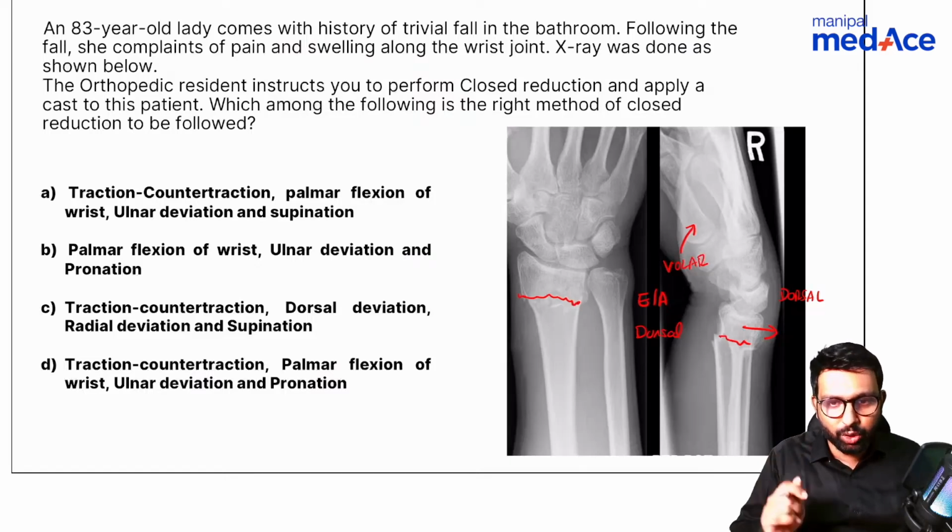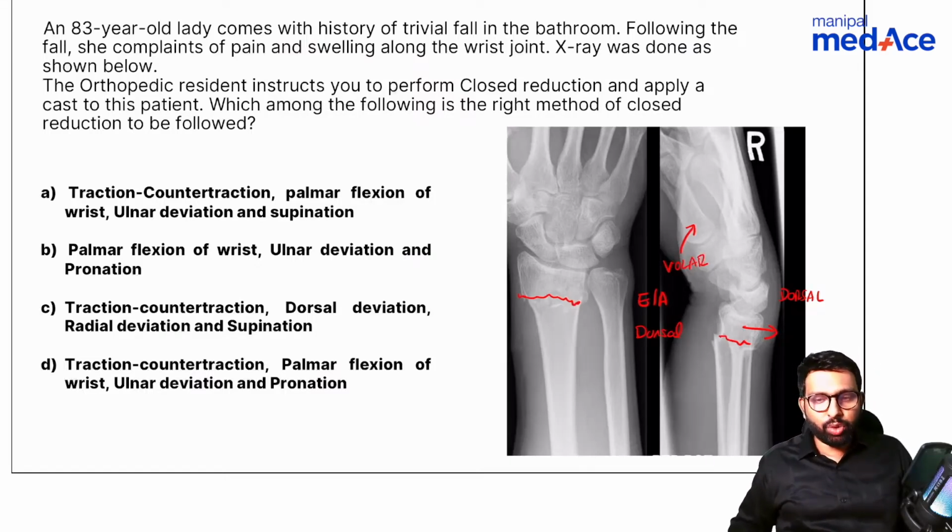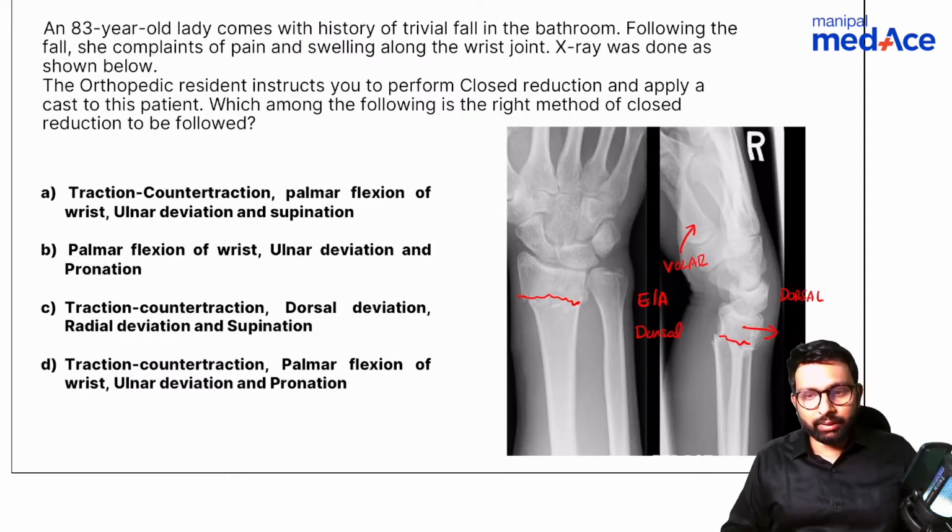Now let's see how to reduce Colles fracture. Anyone who wants to take a dab at this? Anyone wants to tell me the answer before I move forward? Shabir, you're right. You answered it as Colles fracture. Can we go a step further and you can tell me what is the correct method of reduction? Okay, Shabir says it's D. Anyone else with a different answer or a similar answer? See, you can answer anything. A wild guess is also all right with me. But please attempt these questions, because if you do attempt them, you will understand it much better.